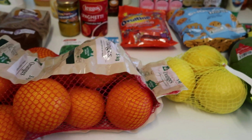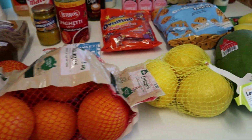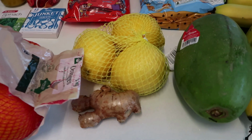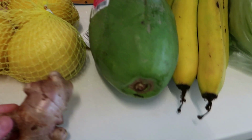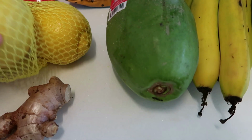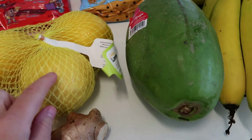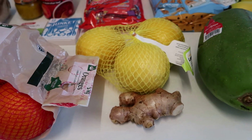I also got some Odd Bunch lemons. These were $3.40 and they're huge, so hopefully they're not empty. But I've also got my ginger. I do have ginger and lemon tonic every morning. It's just something that I have every day. I don't have coffee or tea in the morning. I just have a ginger and lemon tonic and I make it.